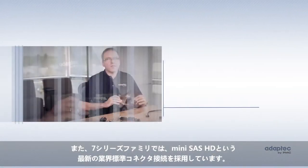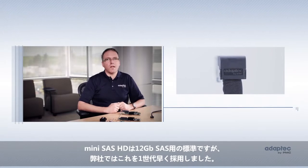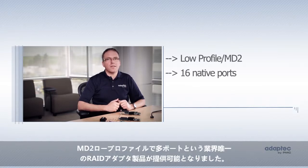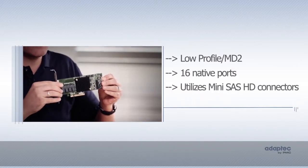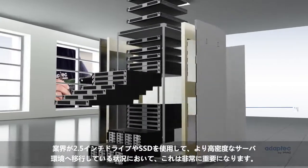Also, the Adaptec Series 7 family of RAID adapters introduces a brand new cable connectivity standard, MiniSAS HD. MiniSAS HD will be the 12 gig SAS standard, but we are adopting it one generation early. Together with the native 24 port ROC, this allows us, with the increased density, to provide you with the industry's only low profile MD2 form factor high port count RAID adapter. This is critical as the industry transitions to more dense server environments using 2.5-inch hard disk drives and SSDs.